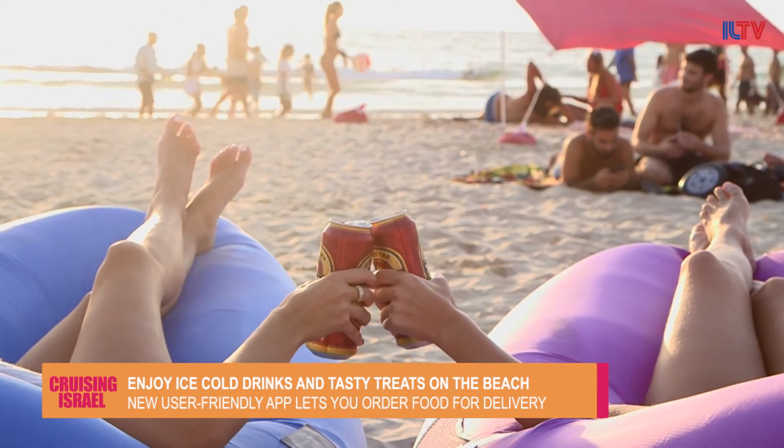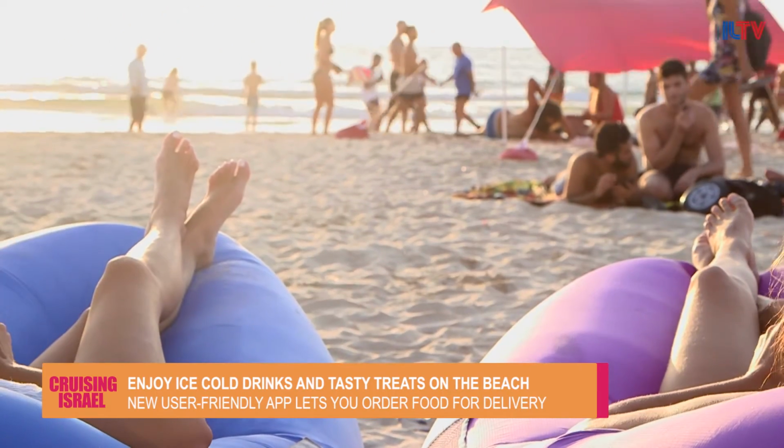How did you come up with this idea? So it's simple, just sitting here at Geula Beach with a couple of friends, and we were just asking ourselves how there is no one that can bring us something cold and fast directly to the beach, watermelon, beer, something. And then we made the application, we made the website, worked hard, we dreamt, and we made it come true.